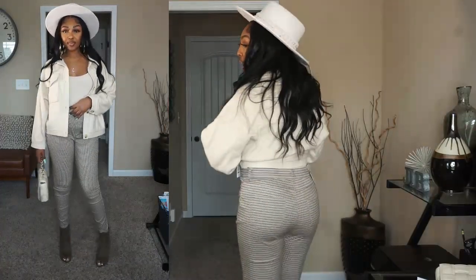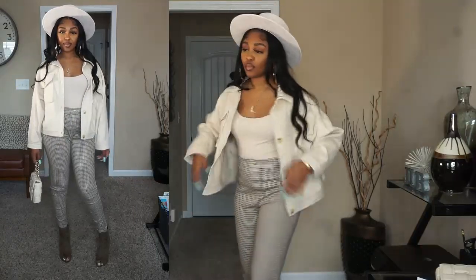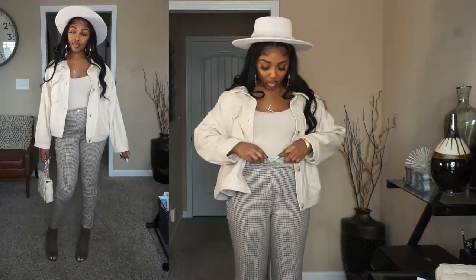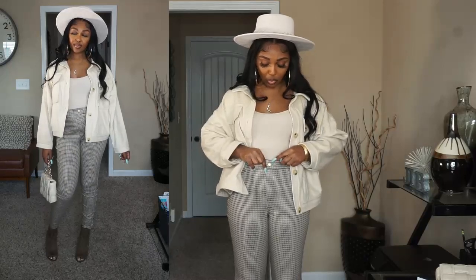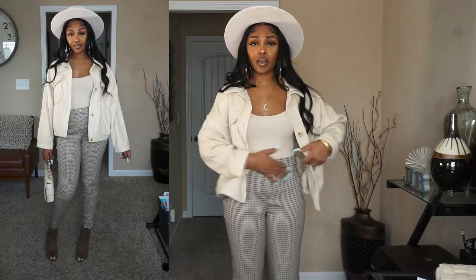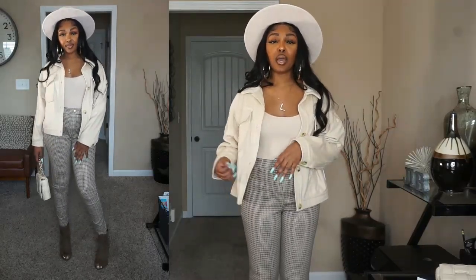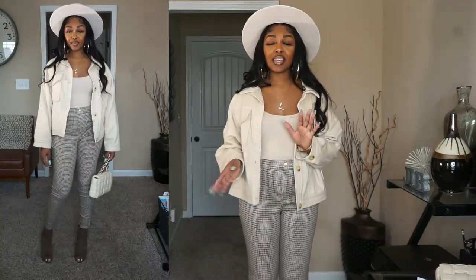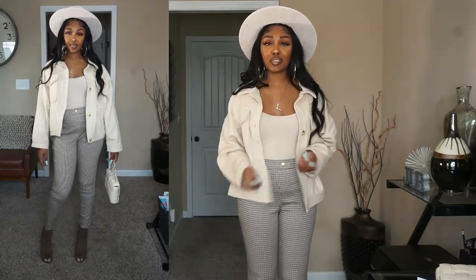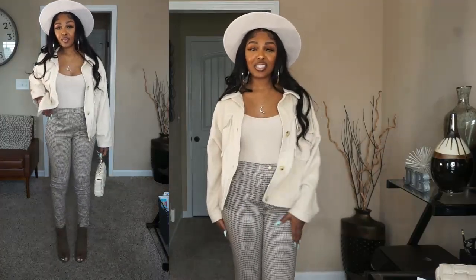Let me show you the back. Girl, yes, and it has like a fake little thing. I almost thought that you could button it right here, but it's just, you know, a fake. So yeah, you guys, and I just paired this outfit with some neutral booties and a cute bag. And girl, like, we're going to brunch in this outfit. It's just a really cute look. So this is the outfit.